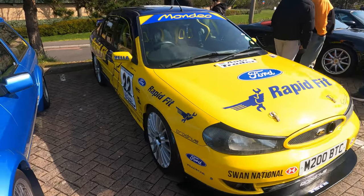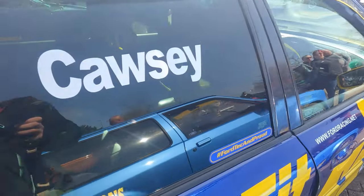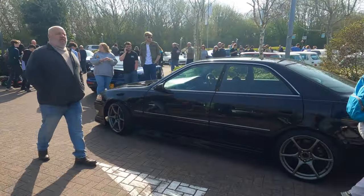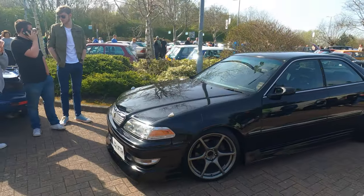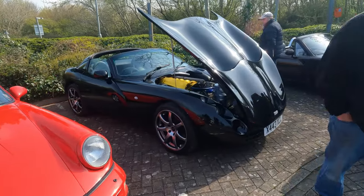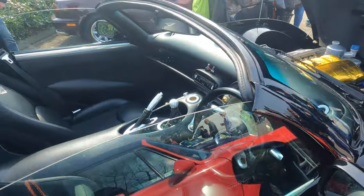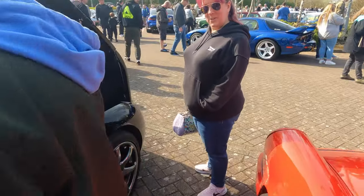I do like a livery. BTCC Mondeo. It's nice. Very nice car. Rides well as well. There you go. Here's the killer. Backwards into a bush. It's not a bad way to finish your day.